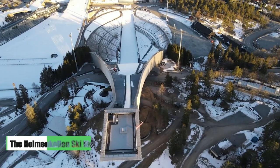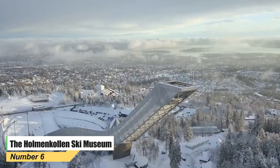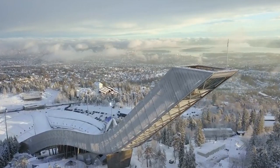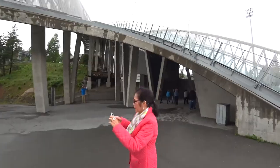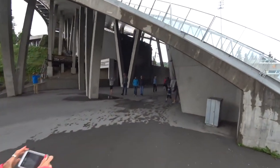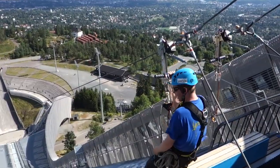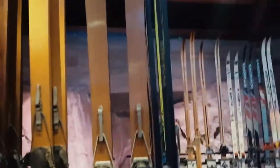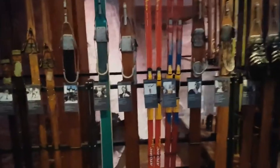Number 6. The Holmenkollen Ski Museum and Tower. Perched atop the hills overlooking Oslo, the Holmenkollen Ski Museum and Tower is a tribute to Norway's deep-rooted skiing heritage. The iconic ski jump hosts thrilling competitions while the museum below chronicles centuries of skiing evolution. From ancient snowshoes to modern Olympic triumphs, the exhibits showcase the sport's cultural significance.